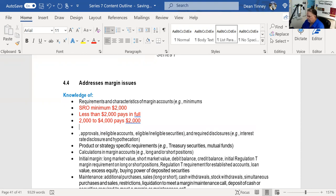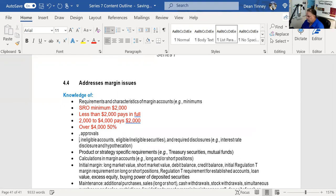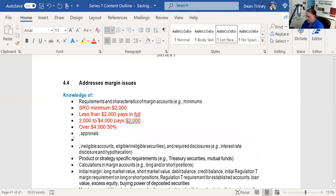And the last version of this, there is no trick. So, over $4,000, you just pay 50%. Stupid, but testable. I say, oh, I have a margin account. My manager says, you don't have a margin account until I approve it. By the way, that's not unique to margin accounts. All accounts require principal approval. So you're going to need principal approval for this. That shouldn't throw you for a loop because that's true of all accounts.